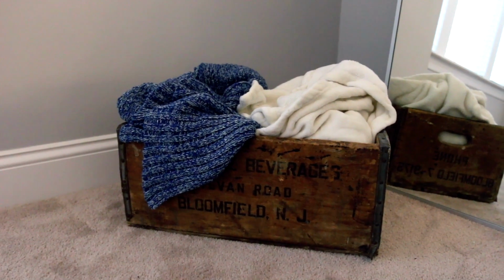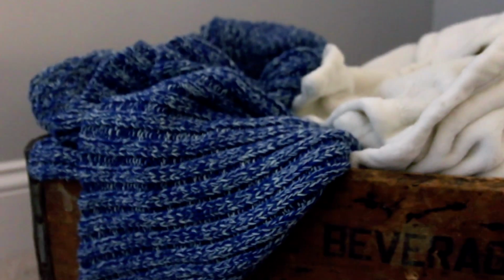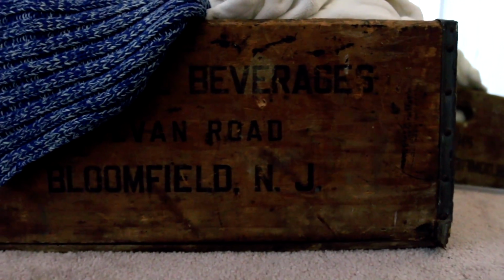Creative space. Next I have this basket that was my great-grandfather's, and I just put a bunch of blankets in there to keep me nice and warm and cozy because, as I said before, I get really cold at night, so I want some extra blankets on hand.